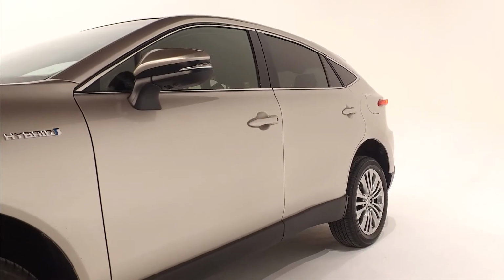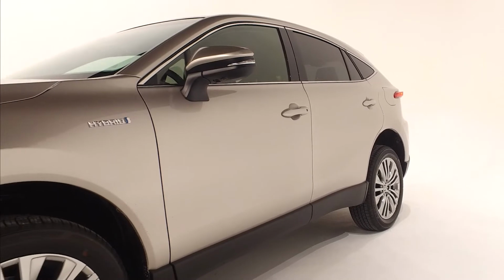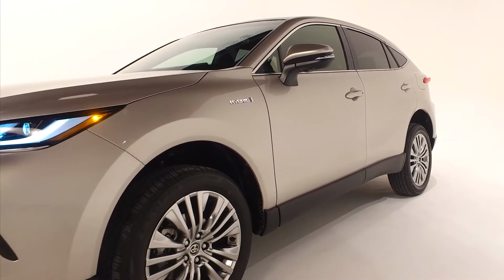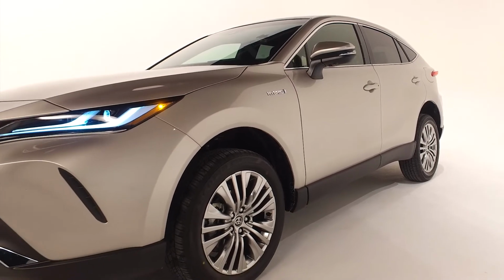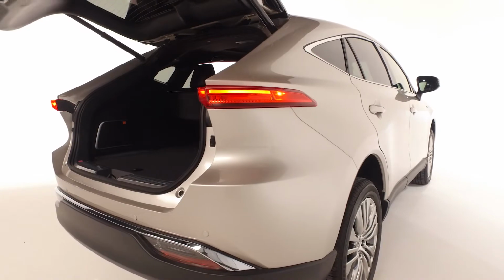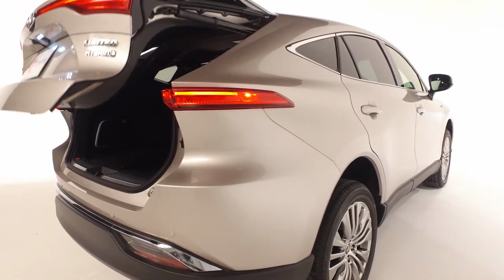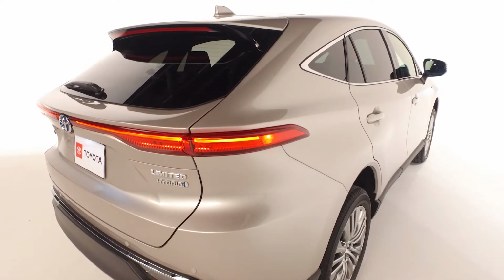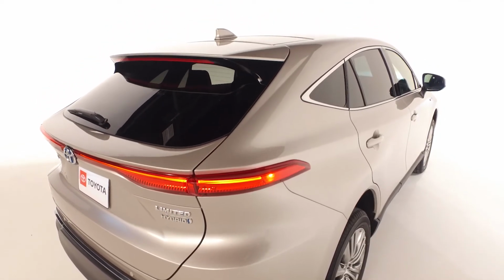The body color door handles integrate the smart key system on all doors and liftgate with push-button start, remote keyless entry with lock, unlock, panic, and remote illuminated entry. You'll enjoy the convenience of the Venza's sensor-activated height-adjustable hands-free power liftgate with jam protection, and the LED taillights and LED center stoplight will give you fast braking warning.